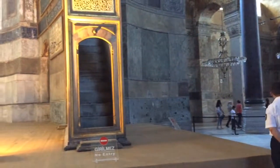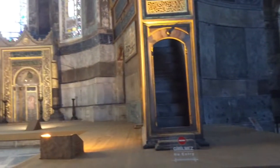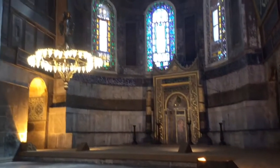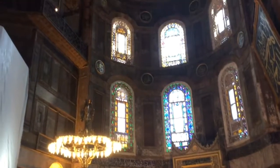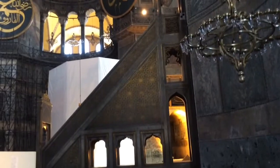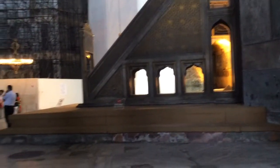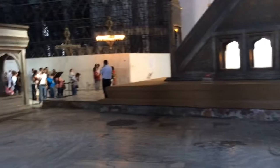On either side of the mihrab are two colossal candlesticks. These were brought back from the conquest of Hungary by the Sultan Suleiman the Magnificent in the 16th century. The minbar is considered one of the best examples of marble workmanship of the 16th century Ottoman era.